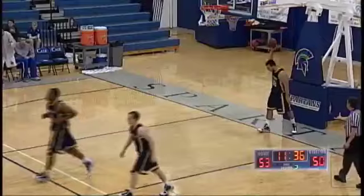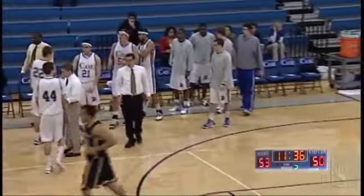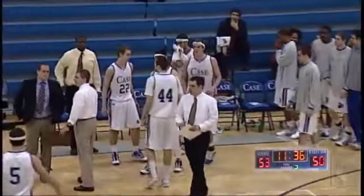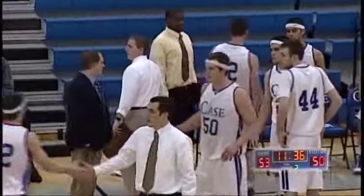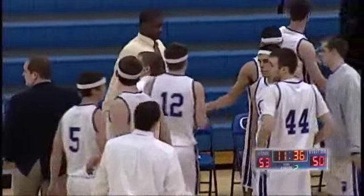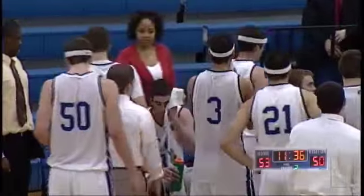Brian Urs with some strong moves on that right baseline. He was trapped a couple of times. Dribbled his way out of it. He dribbles up and he lays it up in and in. He's got 13 points. There's a timeout on the floor. We'll take one, two. Case up three at 53-50, 11:36 left to play. We'll be back on the Case Broadcasting Network.